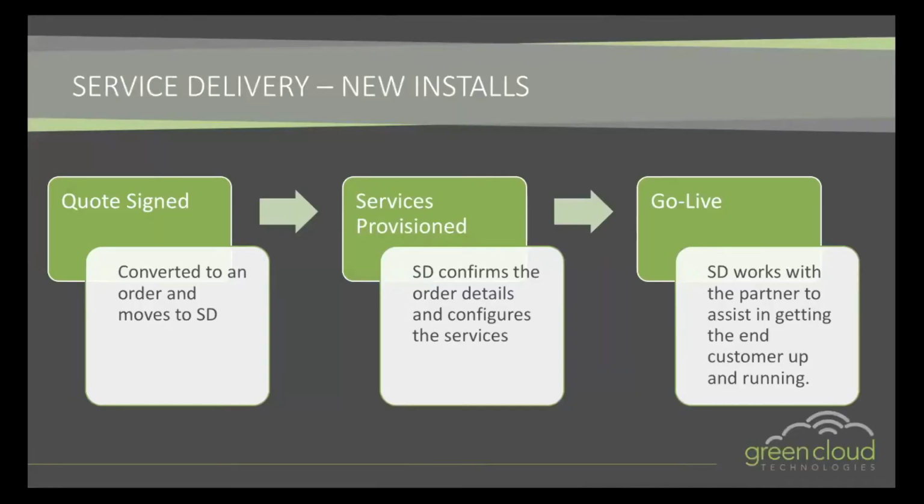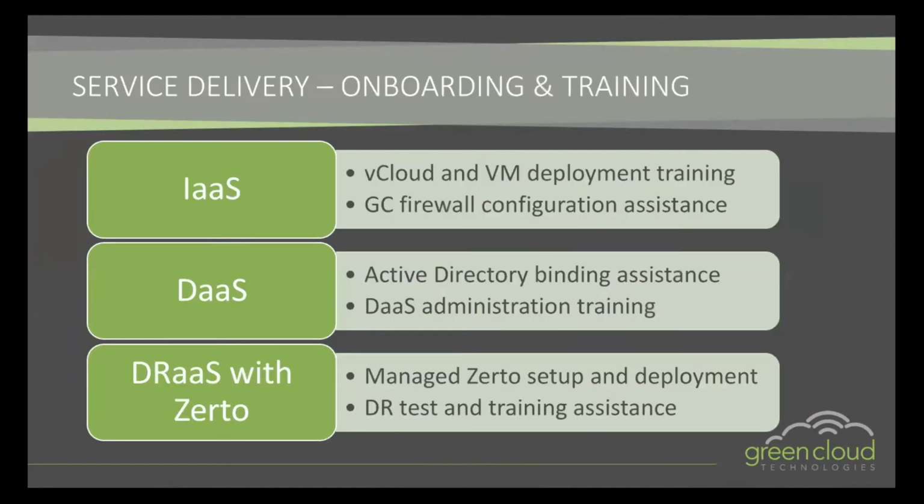So here is what the service delivery process looks like. The order becomes part of our queue once a quote is signed. At that point, it moves over from pre-sales to service delivery. Beyond that, we're going to configure the services, and we're going to work with you to get everything set up and running.